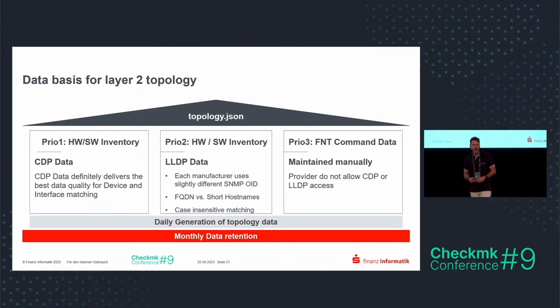And this was the beginning of the layer 2 topology in Checkmk. Within the Finanz Informatik, we have 3 data sources, actually. The first one is we're collecting CDP data via the hard and software inventory, and we have more than 70% Cisco devices, and the CDP data delivers definitely the best data quality for device and interface matching. But we also have other devices, and therefore we are collecting LLDP data.